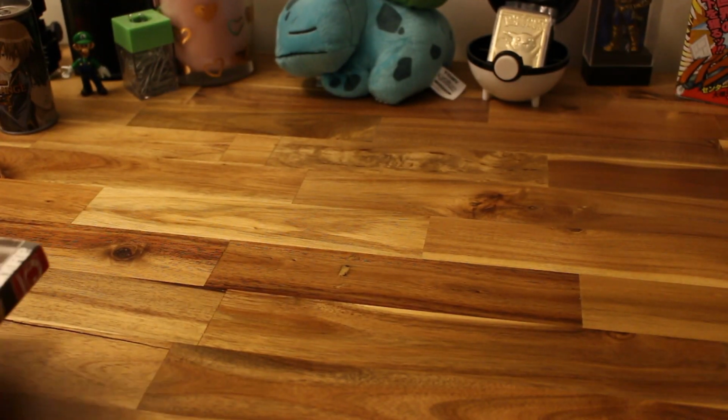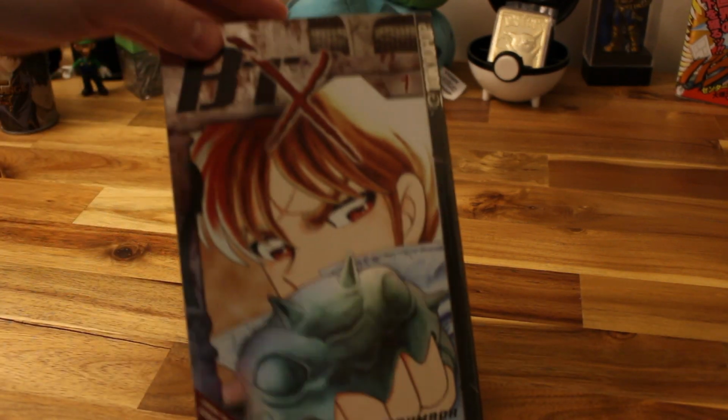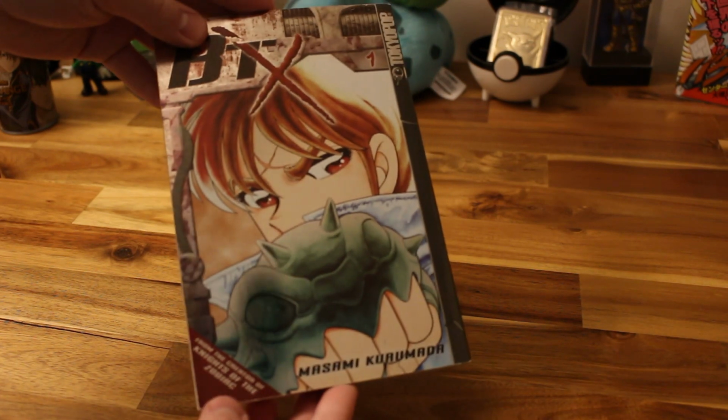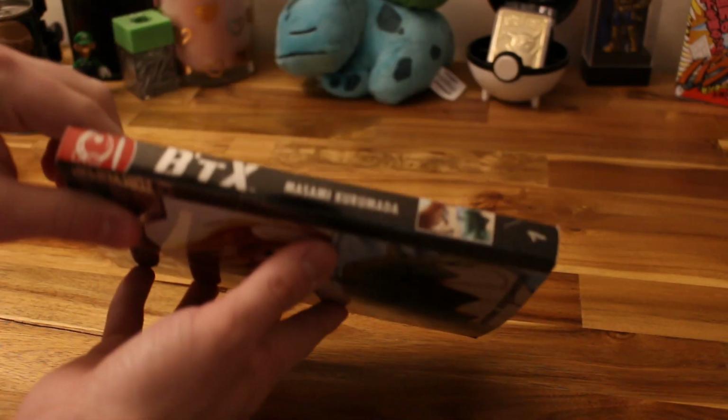Next up is, I think it's pronounced Beats or BTX. I'm not sure exactly how to say it, but I saw this. This is the same guy who does Knights of the Zodiac. It says it here. So the art is great, and yeah, I love Knights of the Zodiac. So I figured it's a volume 1, might as well check it out.